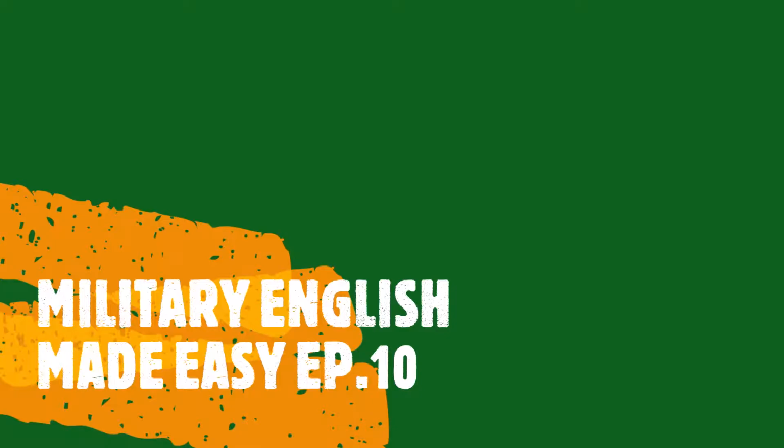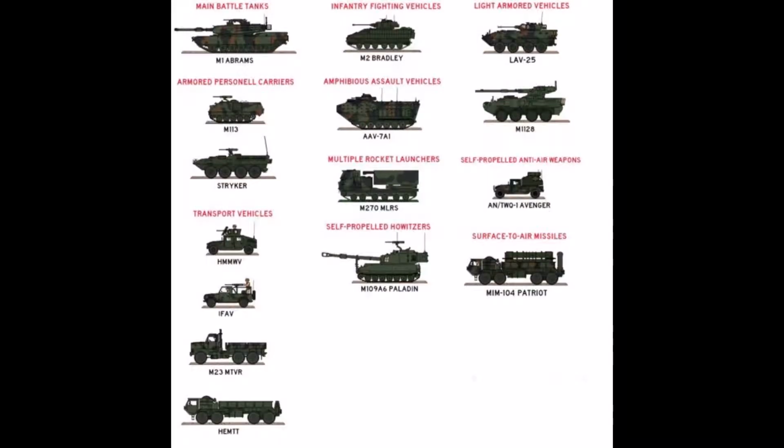We're going forward in our military basic English book, and this week we focus on military vehicles. Vehicles have always played a significant role in the military. They carry soldiers, transport equipment, weapons, provide mobility for troops, and perform a series of other important operations.